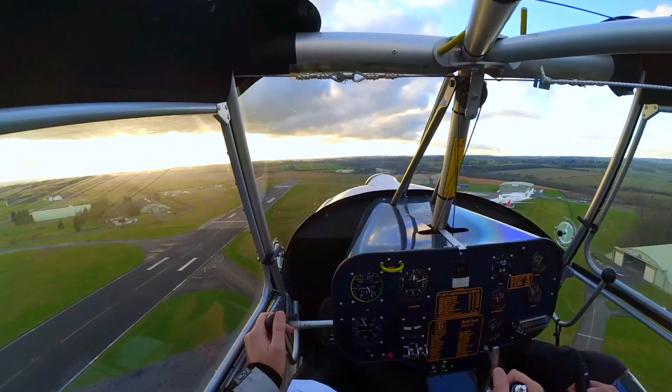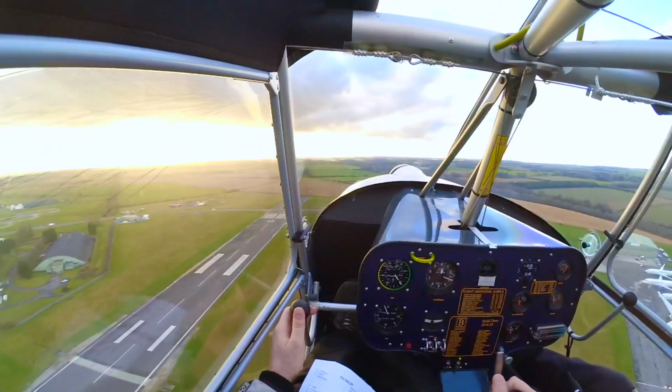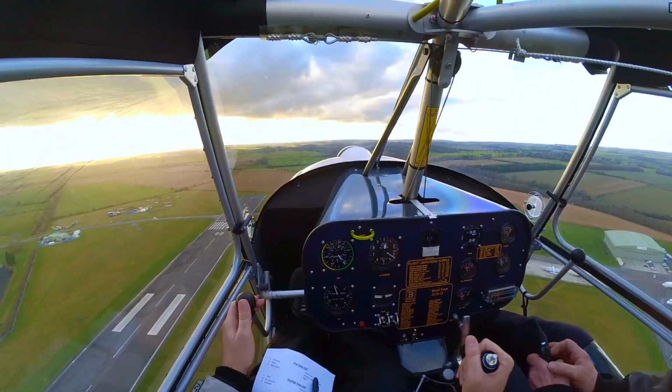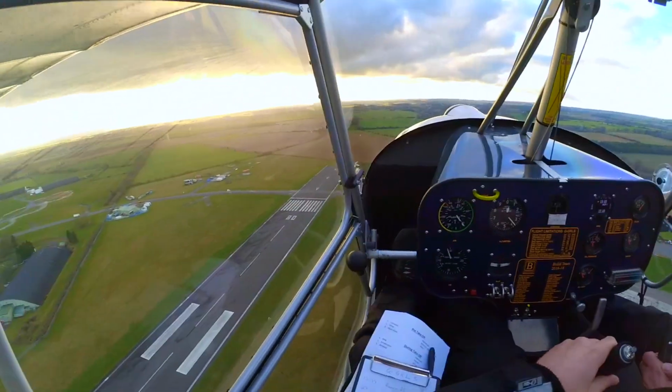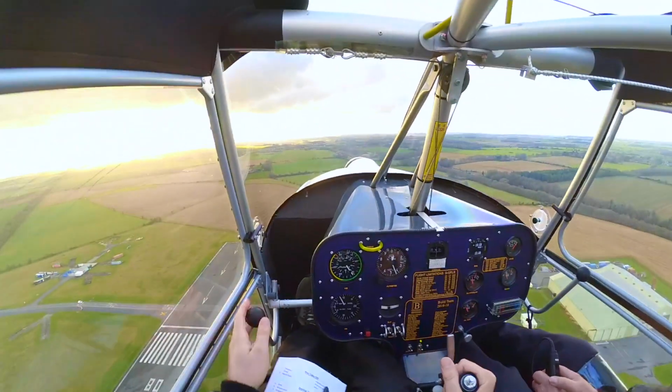So, not bad effort. First one, we were a little bit left of the centre of the strip. Yep. And you weren't positive enough with increasing the power. It's 200 feet flats away. Yeah, well done. Good.